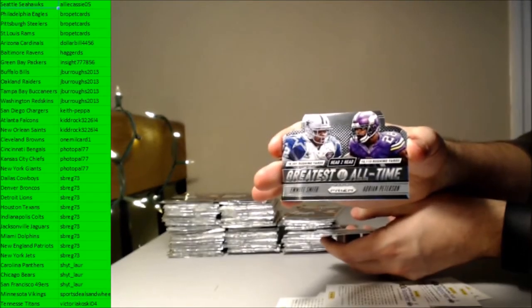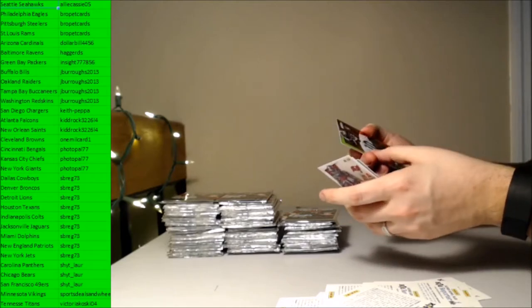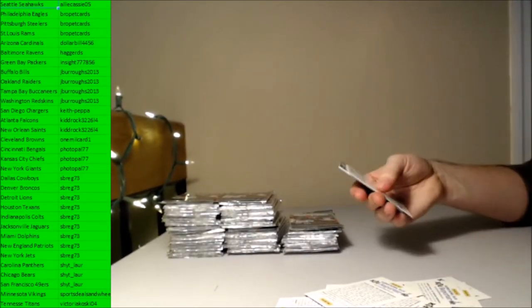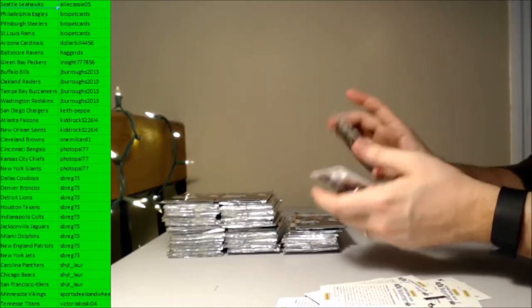Cowboys, Vikings. Ram that off later. We got Panini logo, Martavius Bryant for the Steelers. And orange, Tony Romo for Dallas. Hands team, Jordy Nelson, the Packers. No inserts, all base cards. Refractor, intros, Alex Smith for the Chiefs.